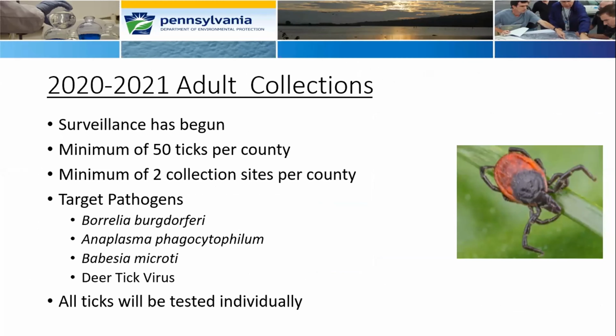So now we're getting into our surveillance season for the adult Ixodes scapularis. It began October 1, so we're still in the very beginning of this trapping for the surveillance for Ixodes scapularis adults. Same thing, we're at 50 ticks minimum from every county and a minimum of 2 sites per county again. And most of these sites for the nymphal collections and the adult collections are in high use areas or high public areas. So we can kind of develop a risk model for what's going on out there.